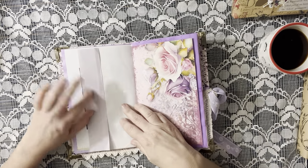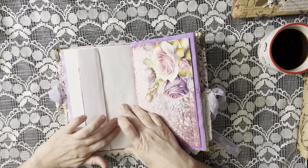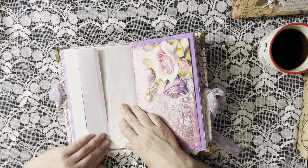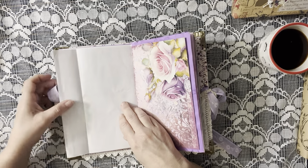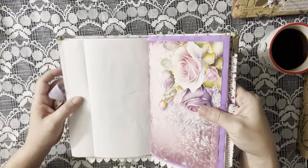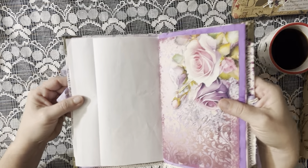So what I do is I fold it, and I think I showed you that last time. I'm going to leave it like that, but you can make it into a tuck spot or a pocket, or just leave it. And then on this side, it has lines going down, and you can write on it.